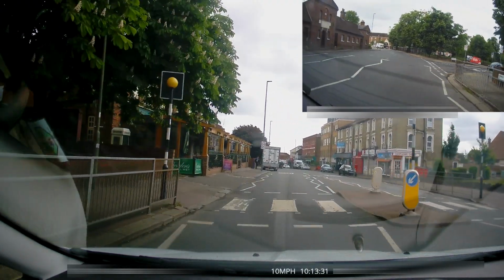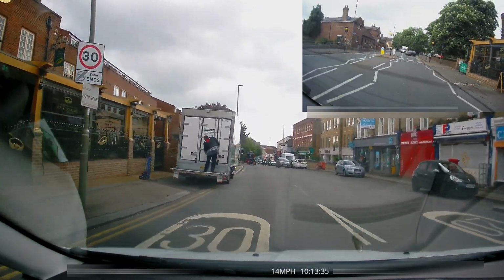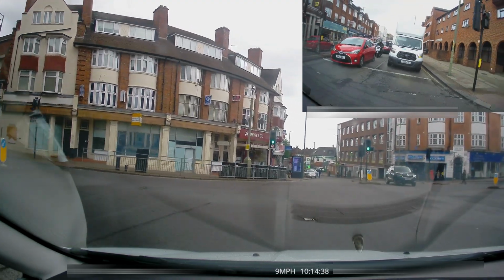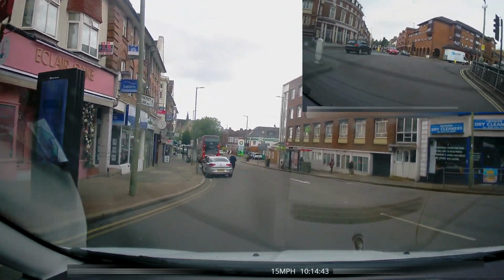This doesn't say 20 miles an hour for long, it's only for a short burst, and then it goes back to 30 again, as you can see there. And straight at the lights. I haven't seen them do this route many times. Usually they would turn left or turn right there.